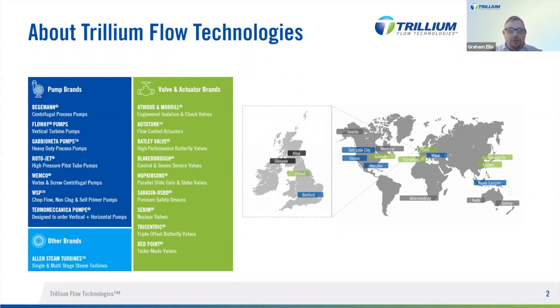On the right of the picture, we can visualize Trillium's global presence. With a supply chain that spans the globe, our key manufacturing and service centers are located across the world in Canada, China, France, India, Italy, South Korea, UK, and the US. Globally, we have around 21 facilities, plus a global network of third-party sales and authorized service centers. Utilizing our global presence enables us to tailor the technical and commercial aspects of our products to suit your project needs.